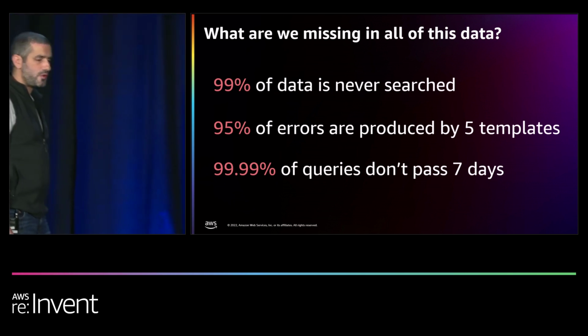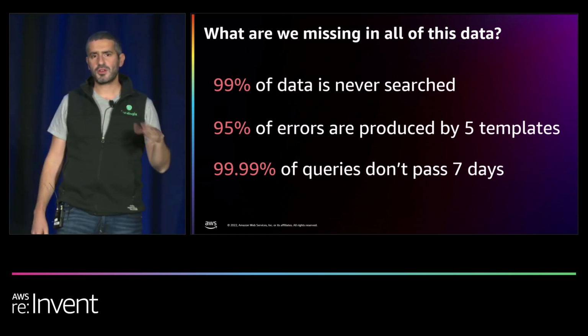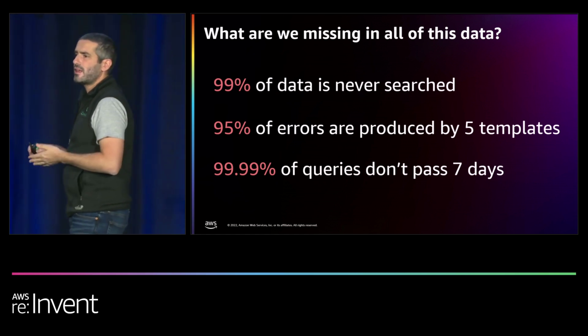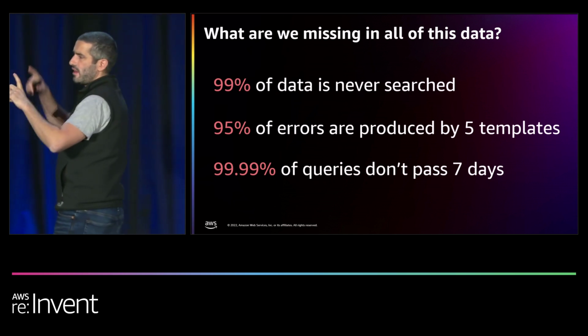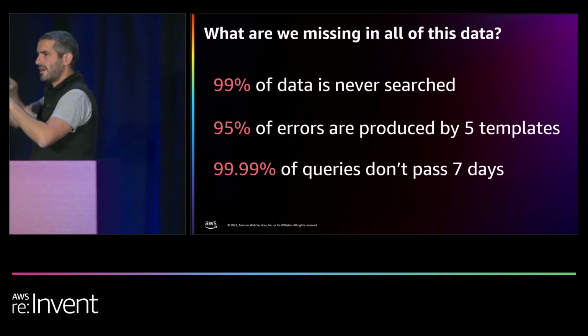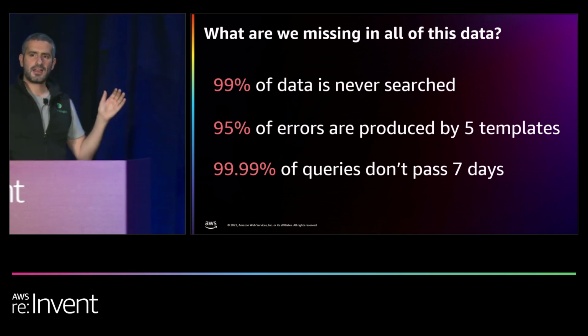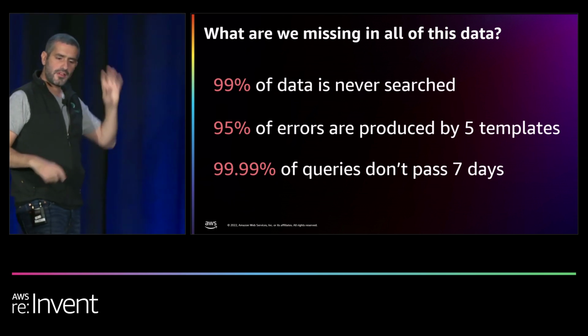95% of errors are produced by 5 templates, which is insane. So Coralogix has this feature called log aggregation that automatically clusters data by the type. So it'll identify the branch of the data, the structure of the record, and then get into the inner message and understand what are the variables and what are the constants, and cluster data by its types. Everything happens in the stream.